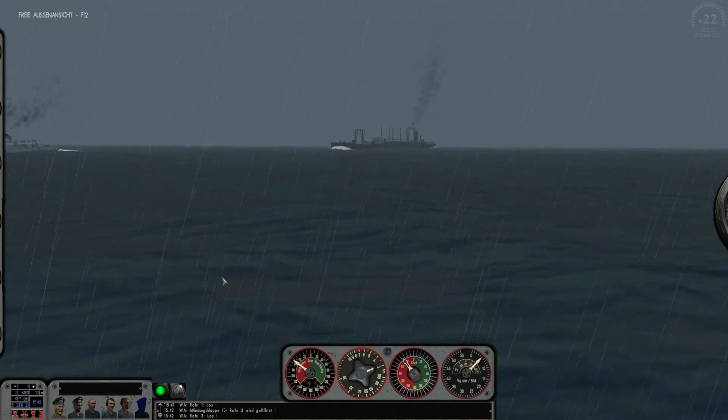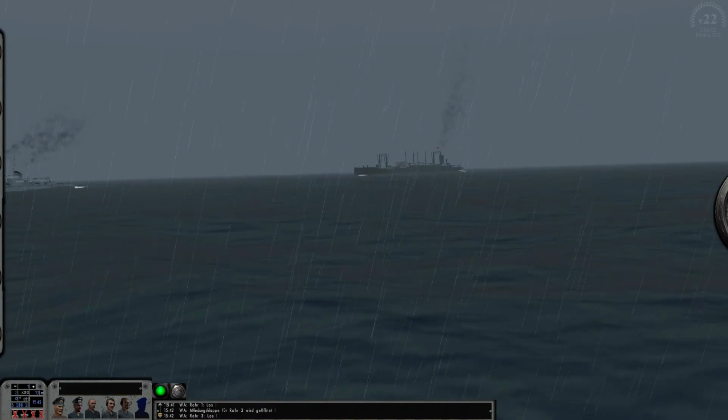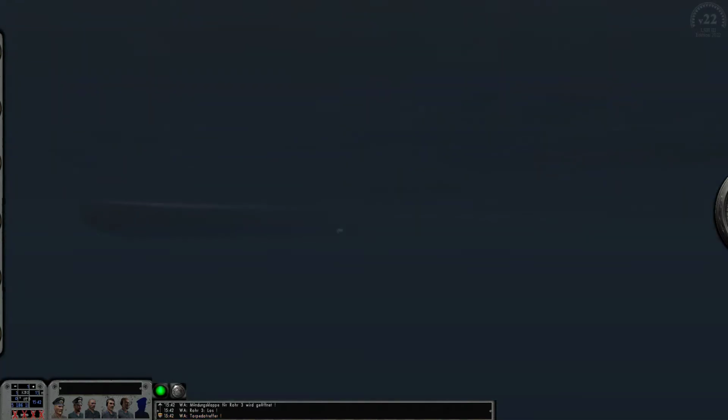Look at that. Oh shit, there's another destroyer. That's bad. There's torpedoes. Nice, one has hit. The second one maybe. Oh yeah, the second one is good. Nice.